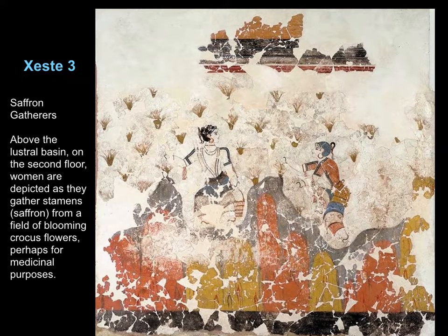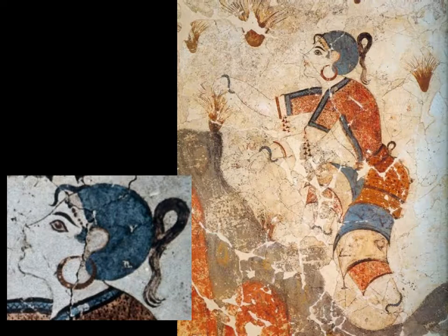It is called the Saffron Gatherers, and what we have is a group of young women that are gathering saffron from a field of crocus flowers. Many believe that because these young girls have this what looks like a blue head, that the blue is in fact an indication of a shaved head, and Minoan artists often did that to show a young adolescent.